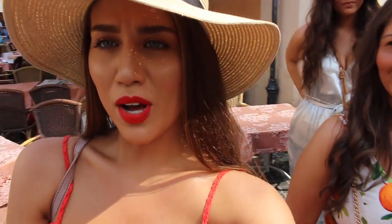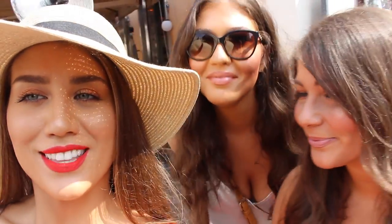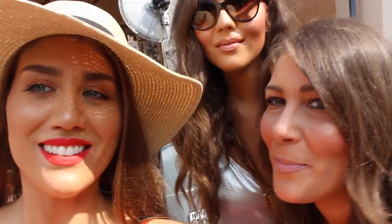We are waiting for our mom. She's taking forever in the Pantheon. We finally see her now. We are on our way to the Trevi Fountain to make a wish so we can come back to Rome.